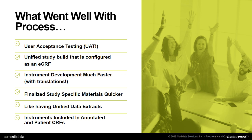And when we talk about instrument development, much faster translation, this is an area that is a huge piece of frustration in the industry in general, dealing with translations, rolling out those translations live. Give me an example from one of your studies. When you rolled out the study, were you able to deploy all the translations on day one, or did you have to roll them out in series, one after the other? How did you do that?